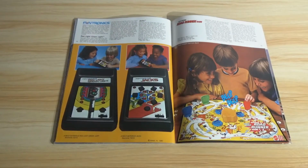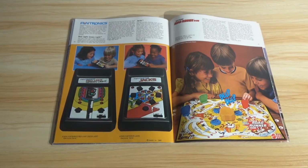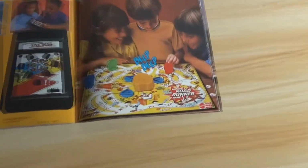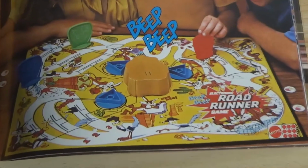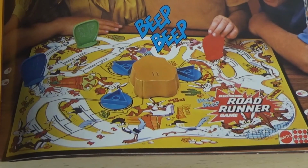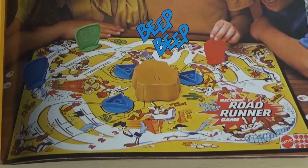Funtronics. Jax and Red Light, Green Light. And then Roadrunner game. The Roadrunner game, hold on. I don't collect board games. They take up a lot of space. That looks neat though. I'd like to see the box art for that.